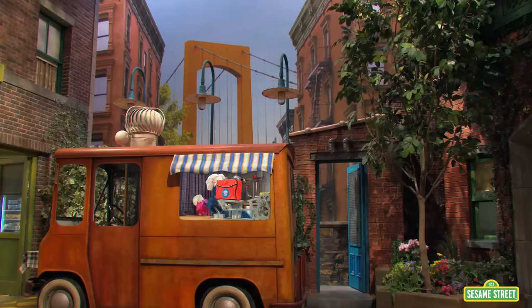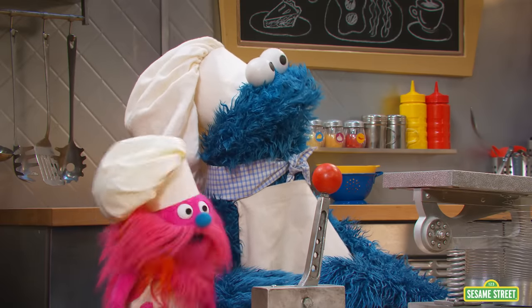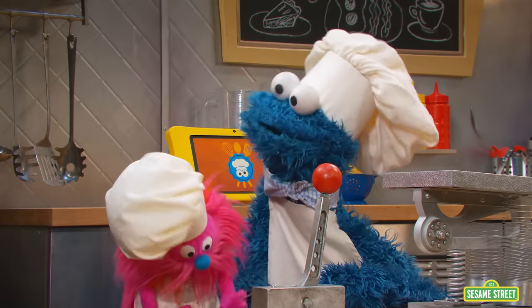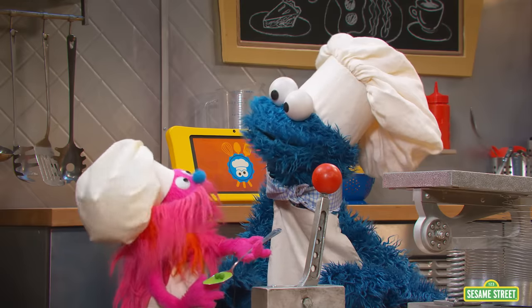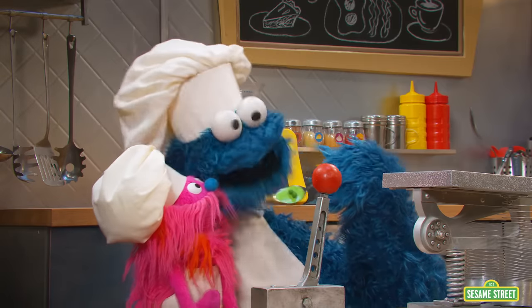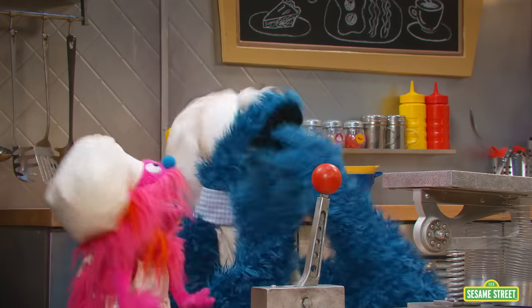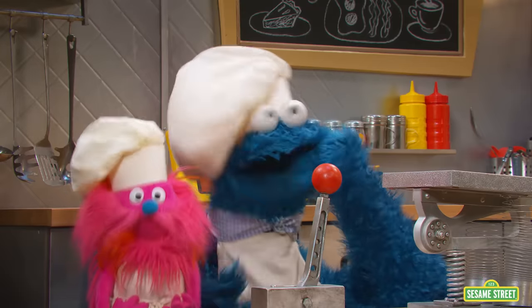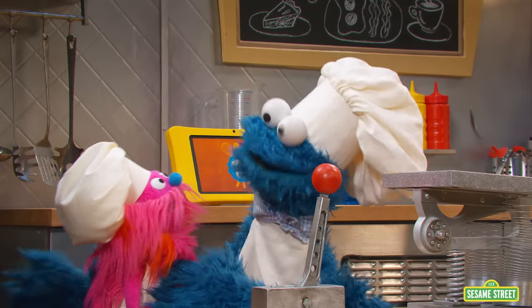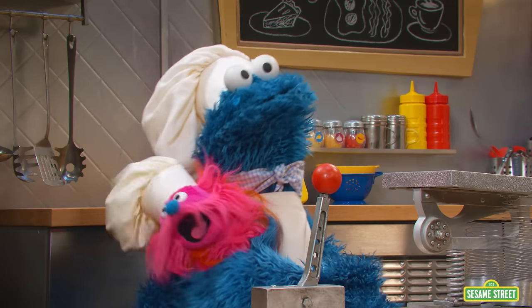It's ready! Toodaloo, pea soup! Peace out, pea soup! Oh, Cookie Monster. I got this nice for you. Oh, they're almost too adorable to eat. Who me kidding? Oh, nom, nom, nom. Oh, thank you, Gonger! You know, Chef Gonger, you and me just like peas in the pod. Oh, Cookie Monster.